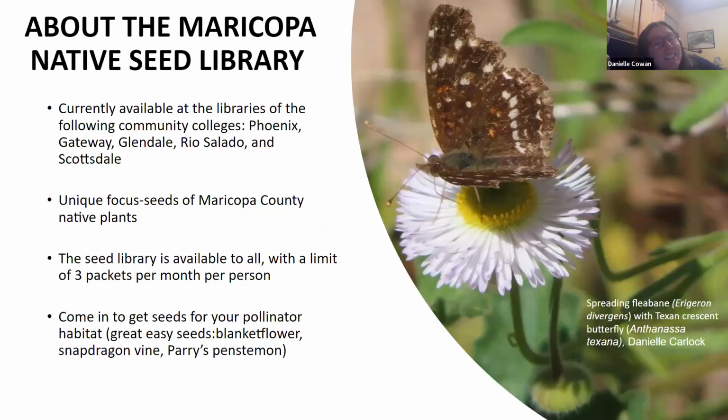Here's the slide about the seed library. I work at the Maricopa Community Colleges, and we currently have a location at the libraries at the Phoenix. So don't get confused with the public libraries. This is the community college libraries. I've had some folks get confused with the public libraries. We're at the Phoenix Community College Library, Gateway Community College Library, Glendale Community College Library, Rio Salado, and Scottsdale Community College Libraries.